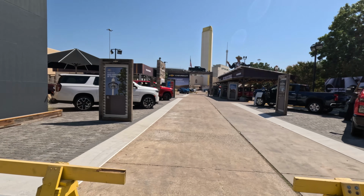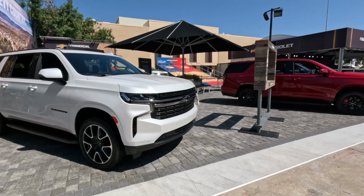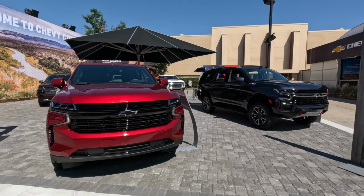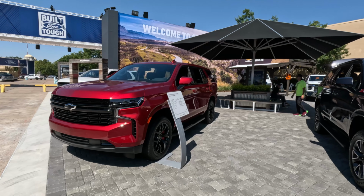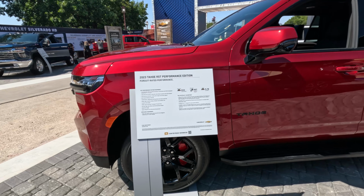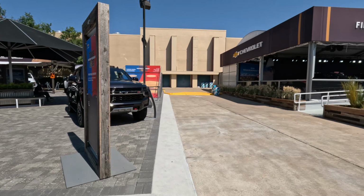And here is our last stop on the quick tour of the State Fair of Texas, the Chevy Trucks booth. Some news came out of Detroit about this vehicle right here, the Tahoe RST Performance Edition. A few more extra horsepower, a little extra torque, but a very interesting offering from Chevrolet. 433 horsepower, 467 pound-feet of torque, 0 to 60 in what used to be sports car numbers, but now is full-size 3-row SUV numbers. Very impressive there.